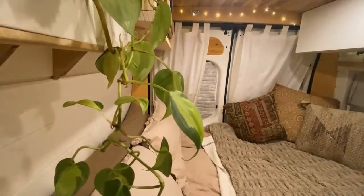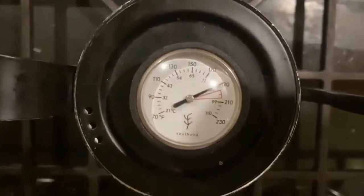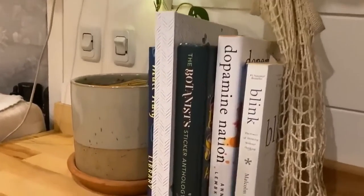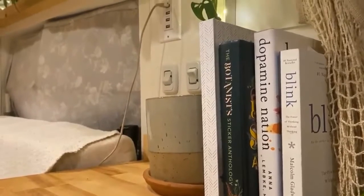About the time that I finish making my bed, the water is ready. By this time, I've usually also decided how I'd like to spend my evening. I always keep the collection of books and journals I'm using most often right next to my stove, and on this particular night, I decided to read one of those books.